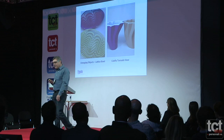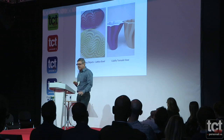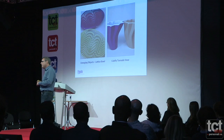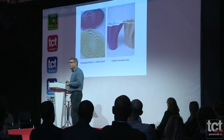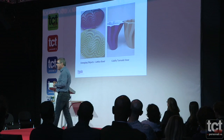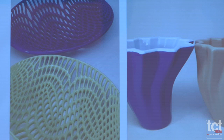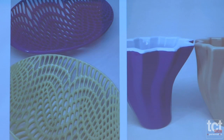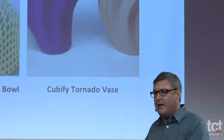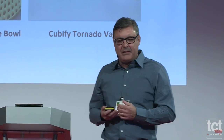The lattice bowl is another object that we've collaborated on with Emerging Objects. The vases on the left were some objects that we downloaded from the Cubify site, and we enlarged them and 3D printed those in ceramic, and there's one of them actually on display at the 3D Systems booth. But again, we can take any design, put it into our machines and make a beautiful object that is durable and functional at the same time.